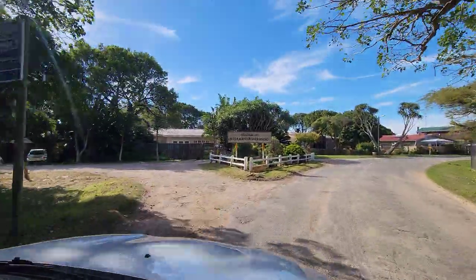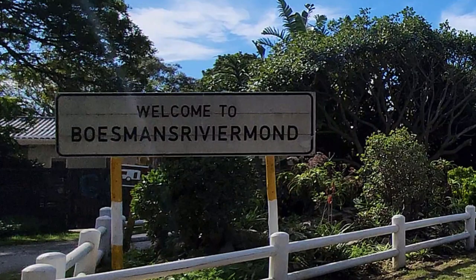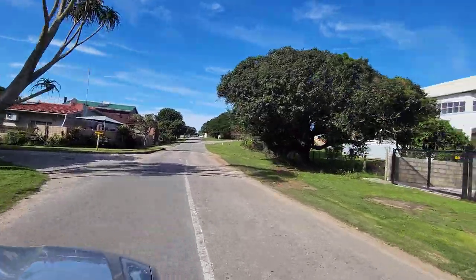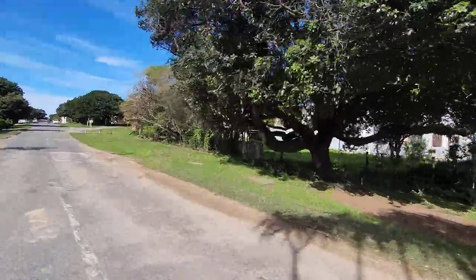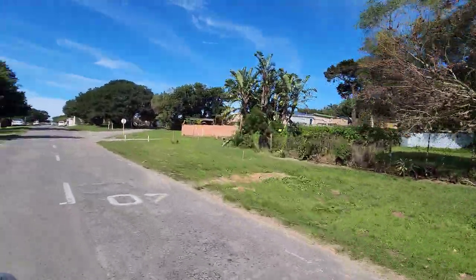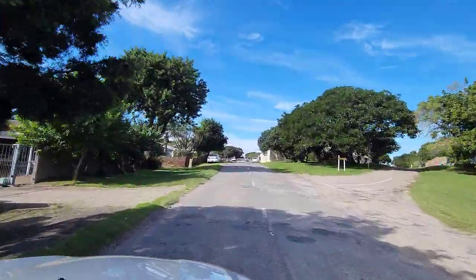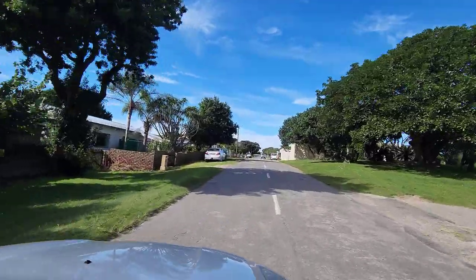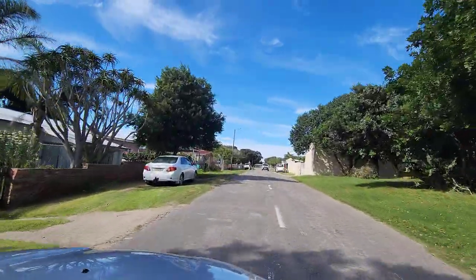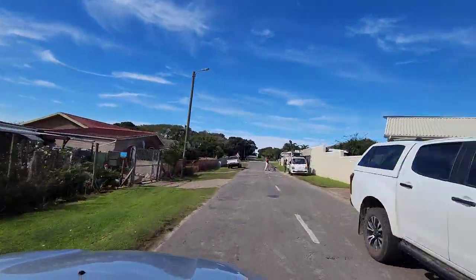Beautiful. Oh, I see Sunshine Coast. I forgot to tell you yesterday. I never knew that we're on the Sunshine Coast and that the entire section between PE and East London is called the Sunshine Coast. I didn't know it's that whole piece between the two cities. I've heard of the Sunshine Coast, but I didn't know how long it was. We are slap bang in the middle of it.